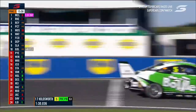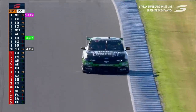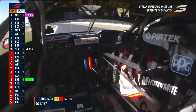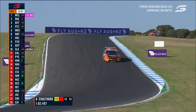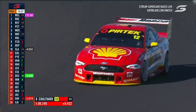So McLaughlin with a 31.36. Rick Kelly, a 31.38. David Reynolds with a 31.49. Three different brands, 0.12 of a second in a over 90 second lap. It's just under 4.5 kilometres, this place. And that is incredibly close in terms of margin.